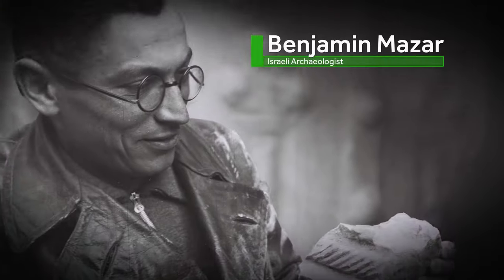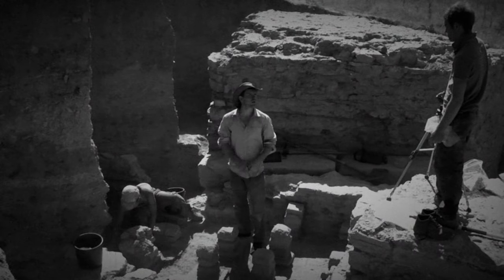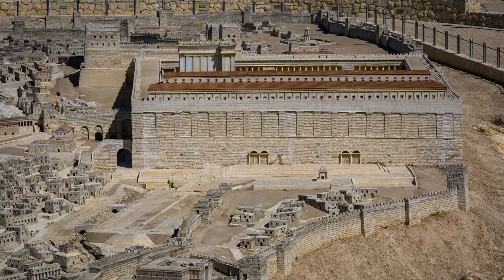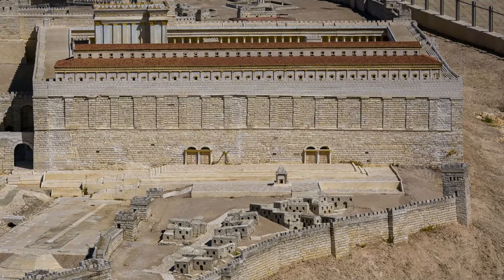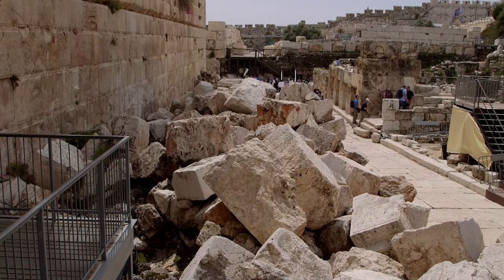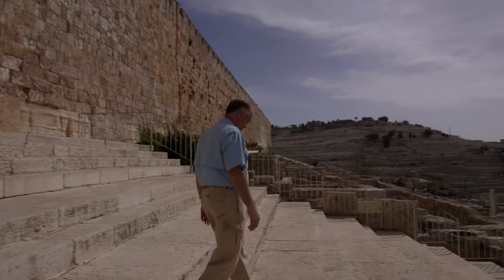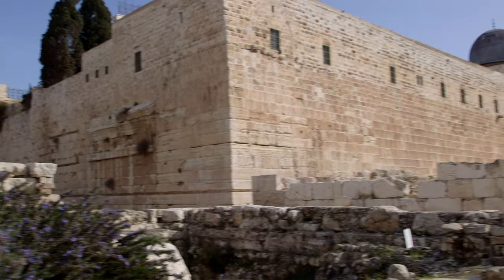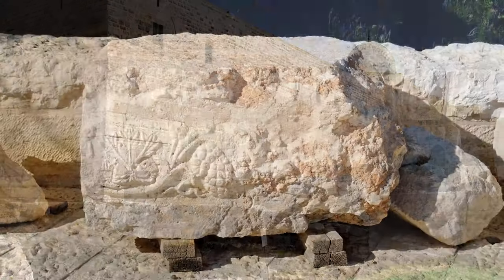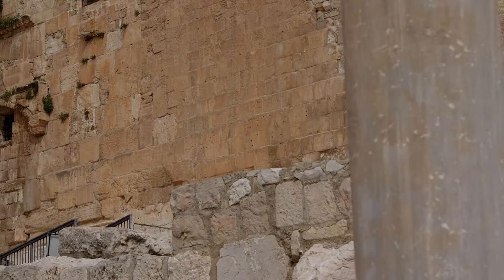In 1968, the Israeli scholar Benjamin Mazar began excavations that would expose southern portions of the temple and the surrounding area that had long lay buried. Large stones had fallen from the temple to cover a series of steps descending from the Temple Mount to the roadway below. The stonework that had fallen revealed intricate carvings and flowers, probably from a gate or column at that end of the temple.